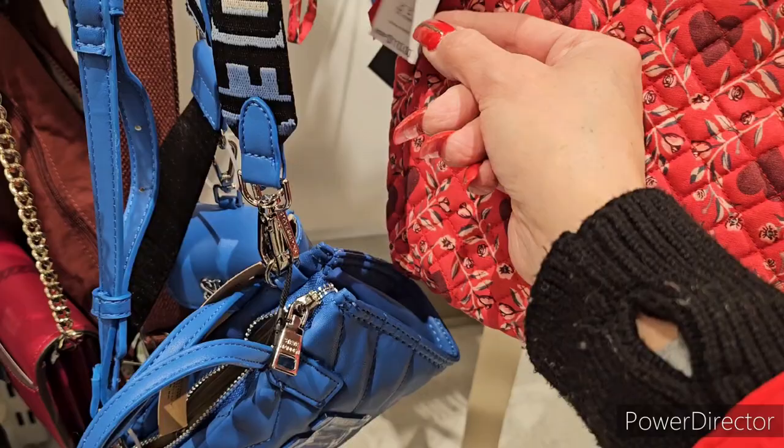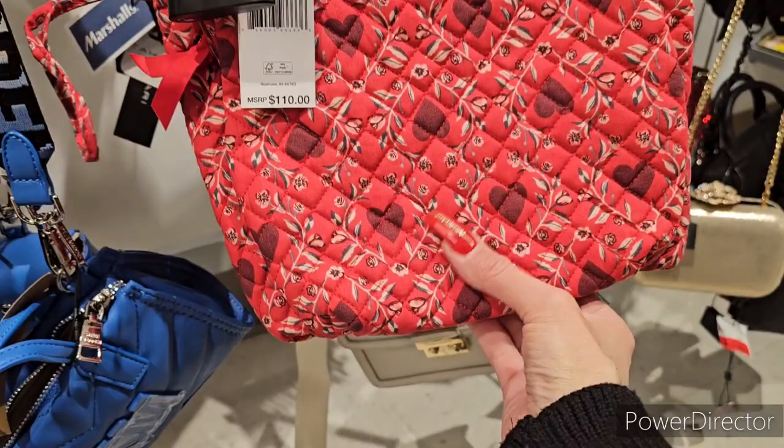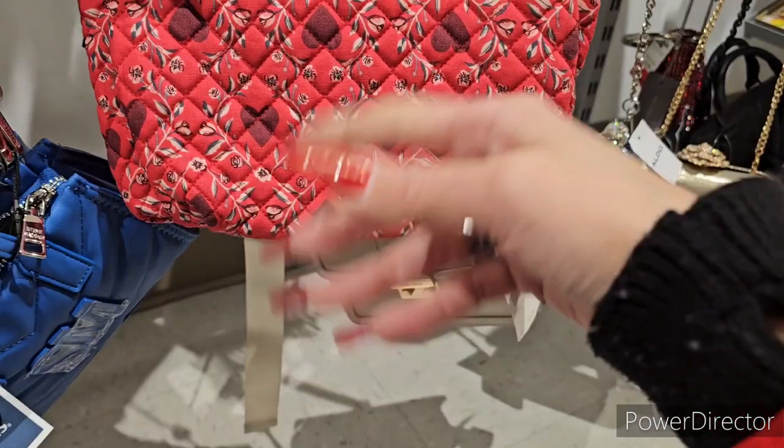What is this? Oh, Vera Bradley. That explains it. Okay, Vera Bradley here. Wow. First time I've ever seen her here. The cute little bag. It's quilted. It's got the old country type hearts on it. Vera Bradley's going to be $39.99. So it's a really cute bag. Never seen one before. That's a find. It's really cool.